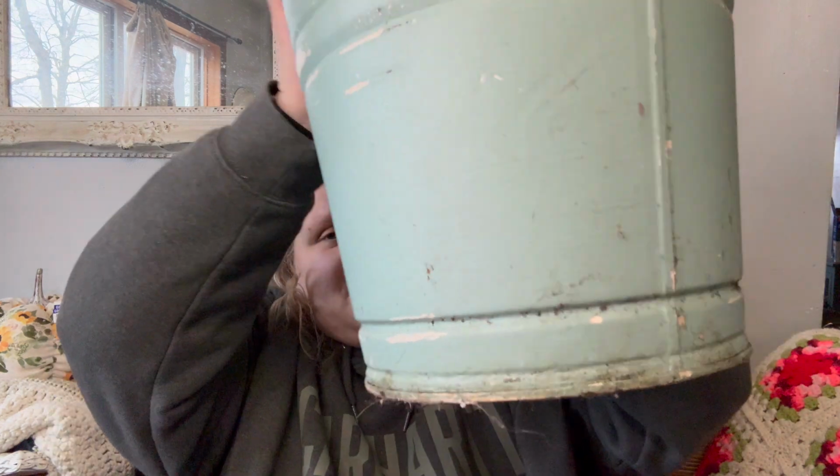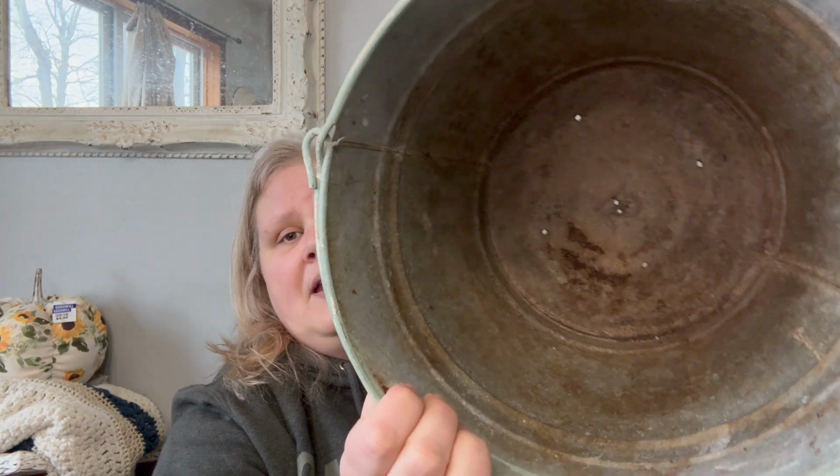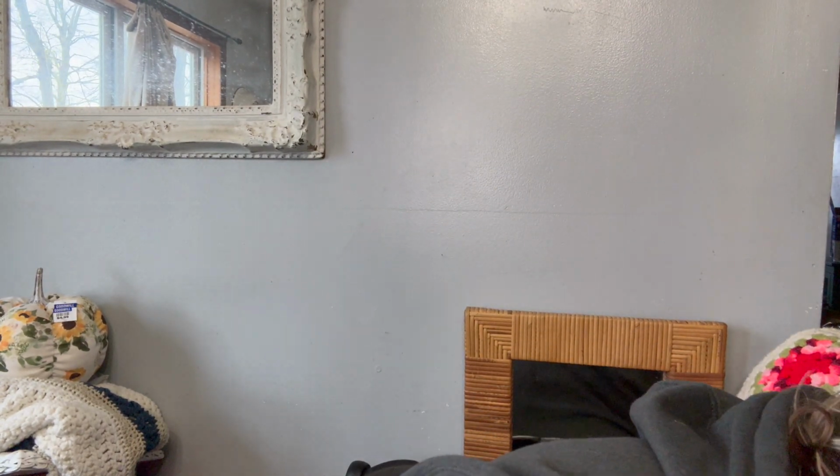And if you've been in the store or followed my reels, you know I've been putting out all the planters. And this is just another one that's going to go out there. It's just an old bucket that's been painted and distressed. It has holes already in the bottom, so you can pop a plant right in there. It will be fabulous.